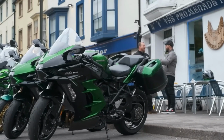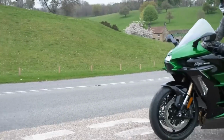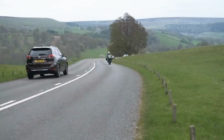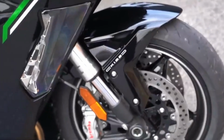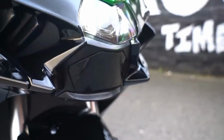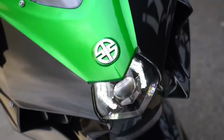With features like Kawasaki's ARAS, that's Advanced Rider Assistance Systems, including adaptive cruise control and blind spot detection, this motorcycle makes sure that you're not just fast, but also smartly safe. And then, there's the suspension, a semi-active system that adjusts in real time, ensuring the bike handles perfectly. Design-wise, Kawasaki nailed it. Its sharp lines, aggressive stance, and signature green accents scream performance.